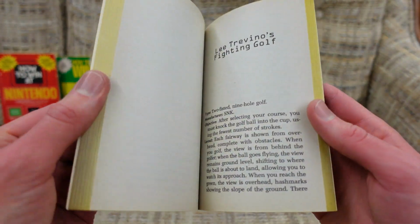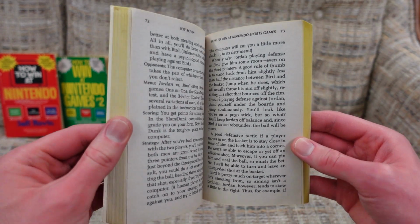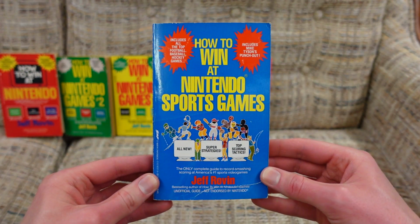Although one thing I noticed about this book is that the text is actually way bigger compared to the other books, so it's like they really tried to pad it, make it the same size as the other ones, but it looks like you're getting a little bit less bang for your buck with the sports games book.